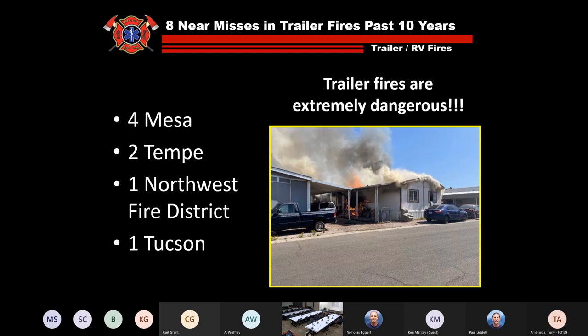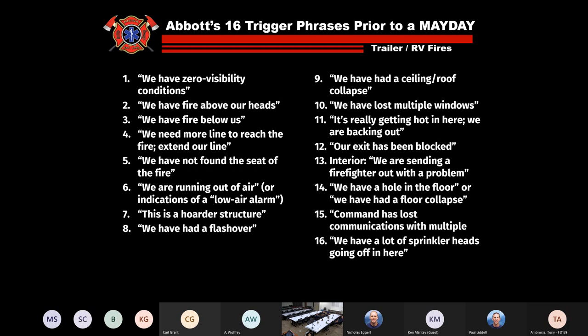So I would tell you, don't downplay or not be concerned about responding to trailer fires, because it can be very dangerous, and the conditions can change very rapidly if we're not careful. A couple things we're gonna run through very quickly, but it may come into play as we discuss fighting fires in trailers and some of the challenges we have.